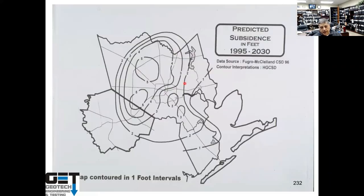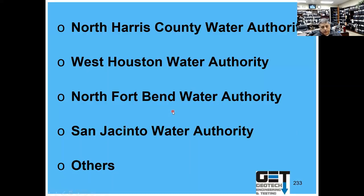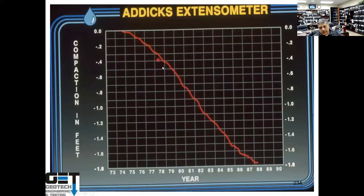This is predicted subsidence between 1995 and 2030, and you can see parts of Houston dropping some inches, up to 5 feet. Hopefully it's not going to happen because we're going to a surface water system by North Harris County Water Authority, West Houston Water Authority, North Fort Bend Water Authority, San Jacinto Water Authority, and others. As you go to surface water, you don't have to go to groundwater to take the water out, so you're not going to have as much subsidence. This is Katy area dropping at about half an inch a year.